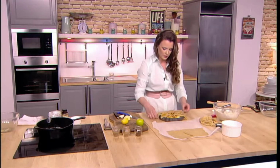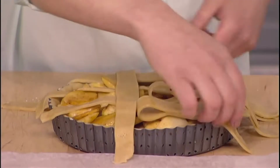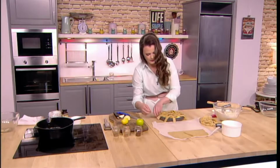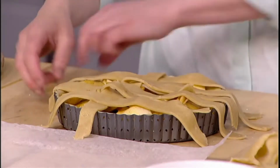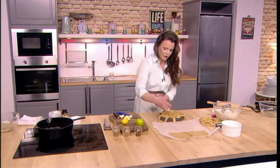Every other one, you're gonna peel back like that and put a new stripe across. Layer, back, layer, back. It's quite cathartic to do this. Layer and back. And then you just repeat this until you're fully done.